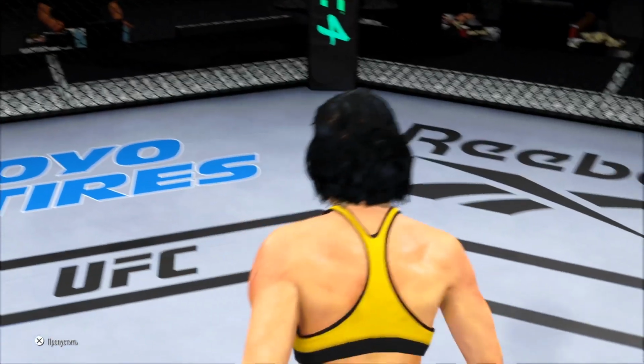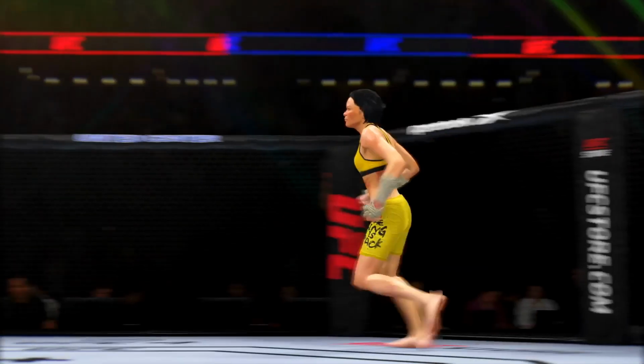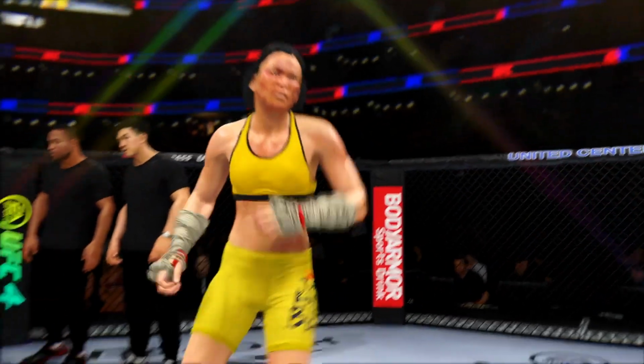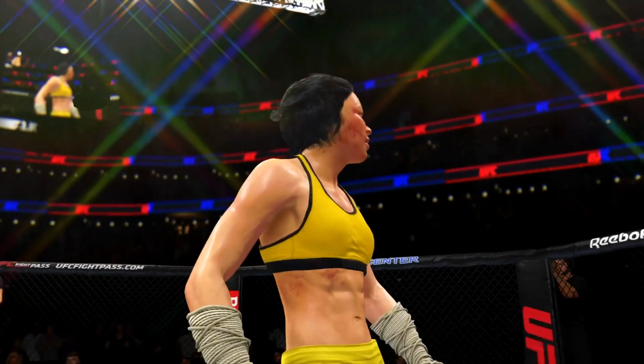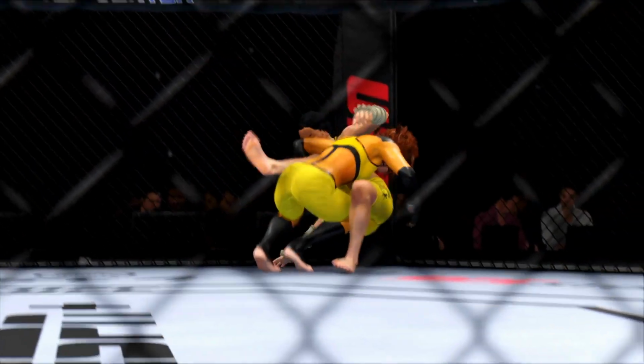No doubt about it, that is some opportunistic grappling right there, and nice finishing instincts as well. You see a lot of fighters get the dominant position, but aren't necessarily able to lock up the choke or force the tap. No problem with her as she gets one of the bigger wins of her UFC career.